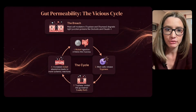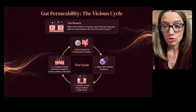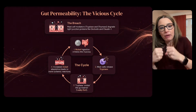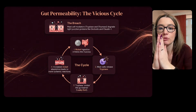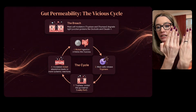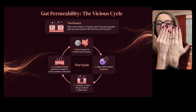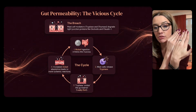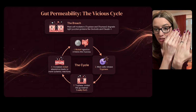The vicious cycle of gut permeability. Nickel ingestion irritates the mucosa. Mast cells release tryptase. They release histamine. They release all of these cytokines, these little granules out of their backpack. And then tryptase will unzip the gut barrier. So here's an enterocyte, here's an enterocyte. Enterocytes are the cells that line your gut. And there are little zippers that zip them together nice and tight and only allow certain things through, certain nutrients, etc., and try to keep things out that it doesn't want.